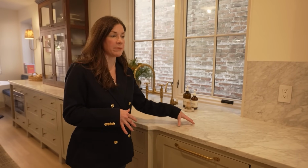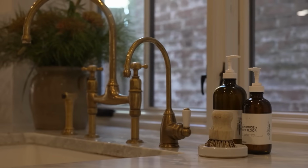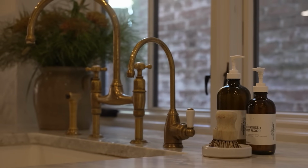If you're a low maintenance person and if every little ding or little mark is gonna bother you, then I say maybe marble's not for you. But for us, it felt like the right choice. I love the natural beauty that marble offers. So we decided to go for marble for the countertop and then also for the backsplash, just to keep this side of the room really simple.